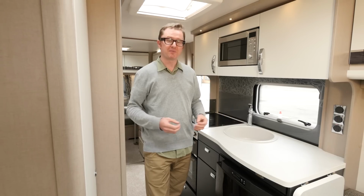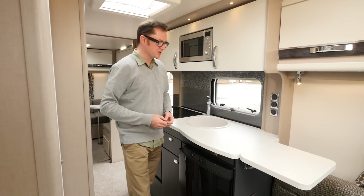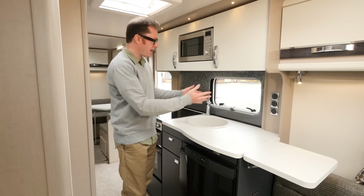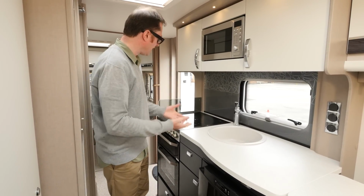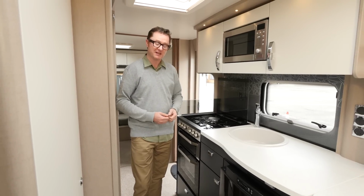The 590's midships galley is a great blend of specification and practicality. Starting with the latter, you can extend the worktop here using this handy flap. Just make sure you don't take out the person sitting in the seat underneath. Behind that we have an illuminated splashback that looks very cool indeed. And next to that, a dual fuel cooker. And underneath that, a separate oven and grill for maximum flexibility.